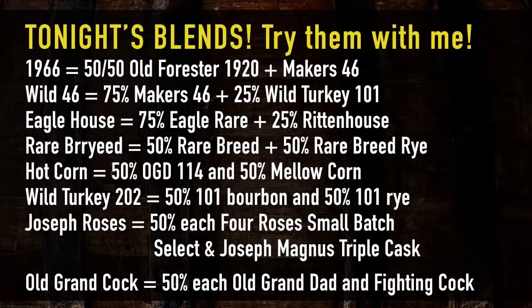I don't know why, but I've never blended the rare breed like that. The rare breed rye, half and half rare breed and rare breed rye. So that's in the mix too. I'm really curious about that hot corn, OGD 114 and mellow corn together. We'll see how that goes. Wild Turkey 202, I think, is really interesting too.